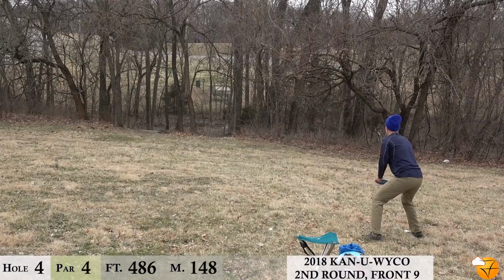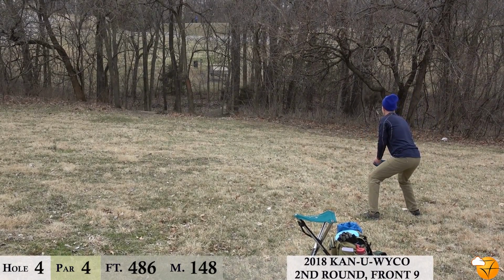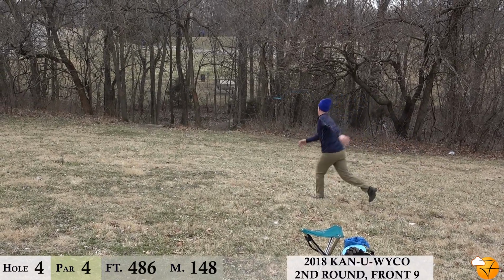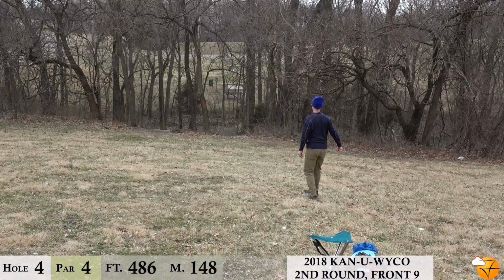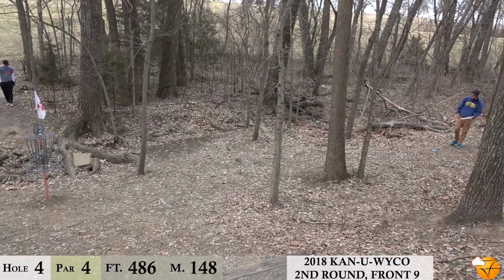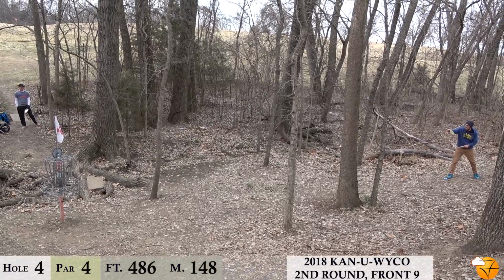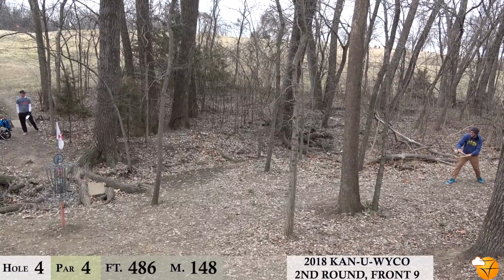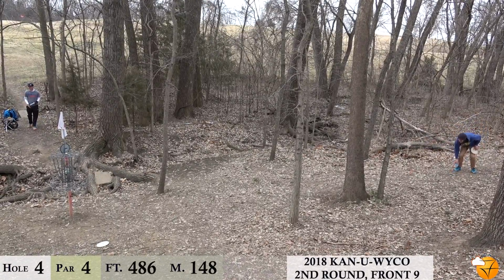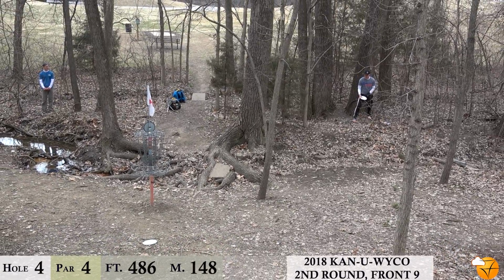And this is the view when you go for the back route. It's pretty open, but it is fast. Ooh, he catches the stuff on the right side. We'll see how far down he trickled down. Cooper misses his birdie putt from about 30 feet.